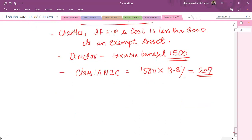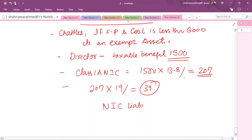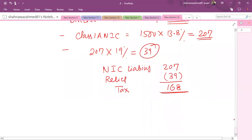And accordingly, this is an expense for the business. And the company will get some relief against this 207. The company will get 19% relief because the tax rate is 19%. So the company will get a relief of 39. So the NIC liability for the company is 207, and relief against this is 39. So the net cost, or tax, is 168. This is the tax on the computer given to Nuri.